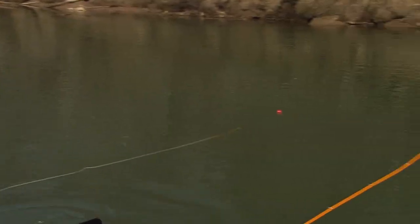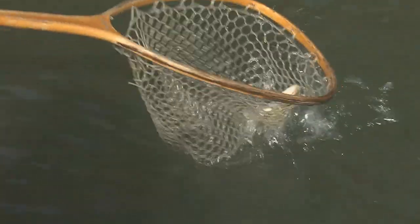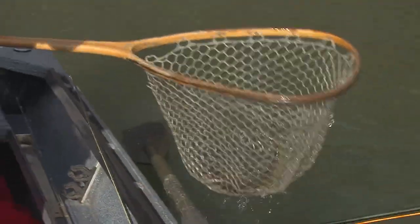Nice shot. There we go. What do you got going on, I think here? It might be another one of those wild brown trout, or is that a rainbow? No, brown trout. Another brownie? On the dropper. And you made it. Yeah, buddy.